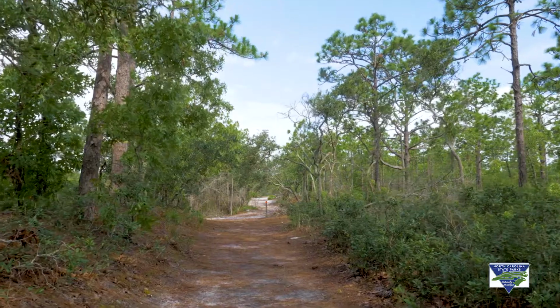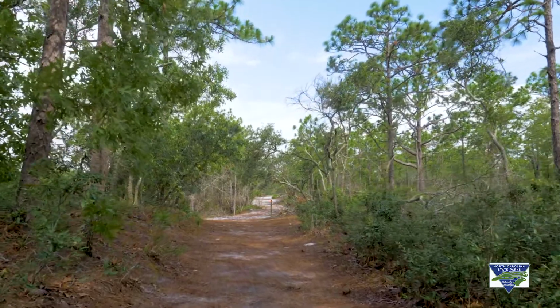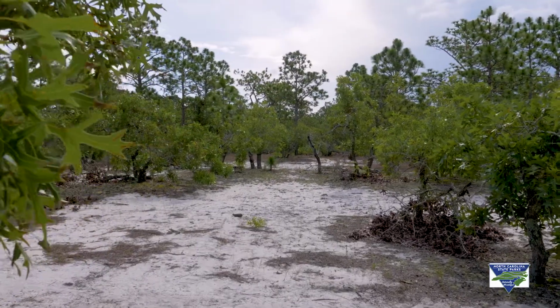One of the great things about any state park, and even more so here at Carolina Beach State Park, is the number of distinct habitats that we have. You can walk from one area of the state park on our trails, and before you know it, you're in a different distinct habitat. It's easy to see there's a lot of dominant tree species and other plant species in addition to just what we find in the pond.